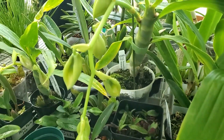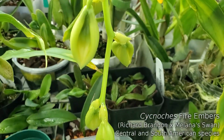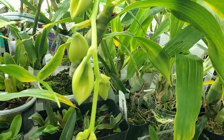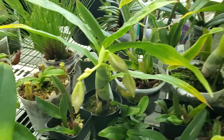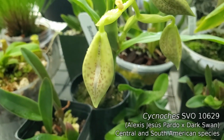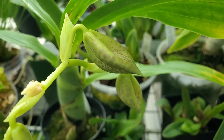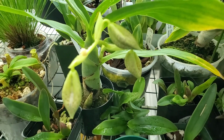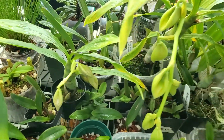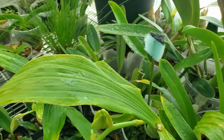And then we've got a second group of flowers coming on Cycnoches Fire Embers. Those turmeric yellow colored flowers. Looking forward to those. And then some speckles on the way with this new cross by SVO. This is Alexis Jesus Pardo by Dark Swan. Pretty complicated cross. 5 species in the background. Mostly Barthiorum. So that will be interesting to see. A lot of excitement, but still trying to not get my hopes up too much yet.